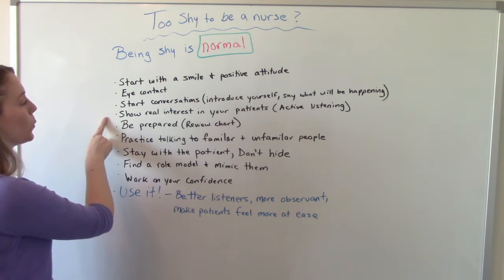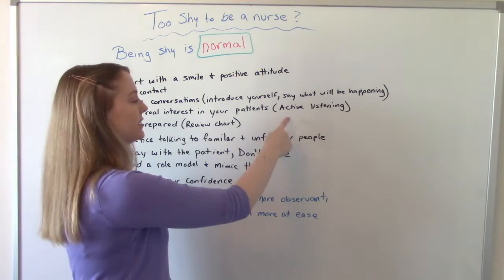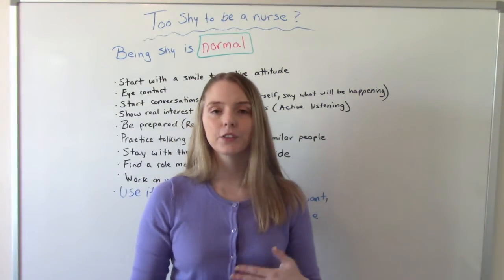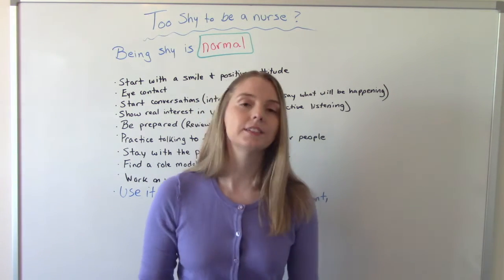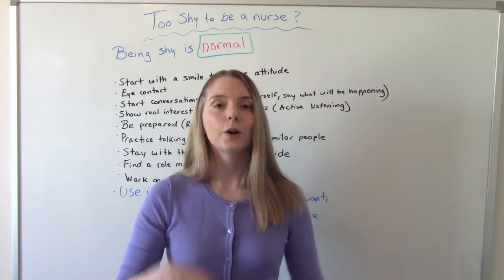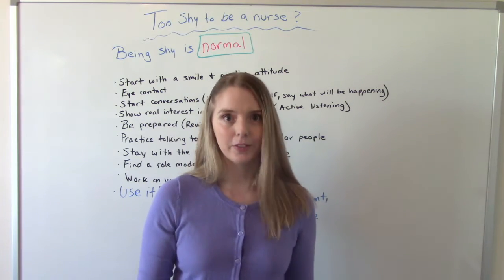You want to show real interest in your patients, and you can do this by using active listening. So listen to their stories, especially if you're in your first clinical and you're going to be doing really thorough health histories and things like that on your patients. They're going to be telling you a lot of information. So show genuine interest. Let them know that you actually care about them.